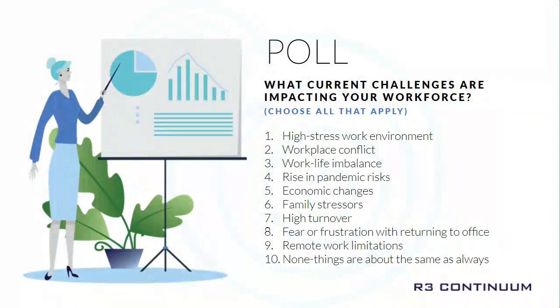What do we got? It looks like the winner, if that's the appropriate term here, on the graph is rise in pandemic-related risk, 70%. We also have family stressors at 65%, high-stress work environments at 57%, work-life imbalance is up there, turnover is up there. Really the only, in one person at least, nothing, everything's about the same. What do we make of this, Sarah?